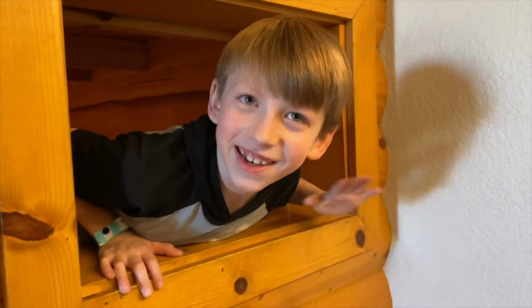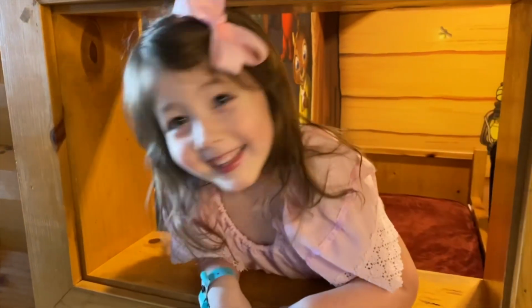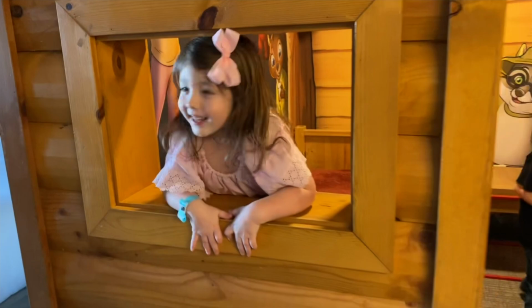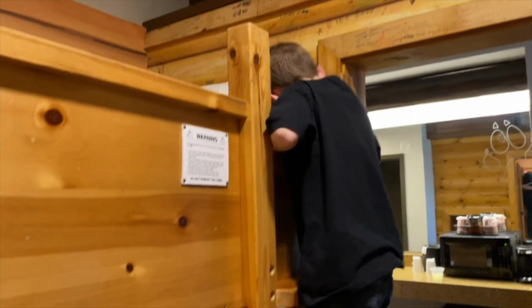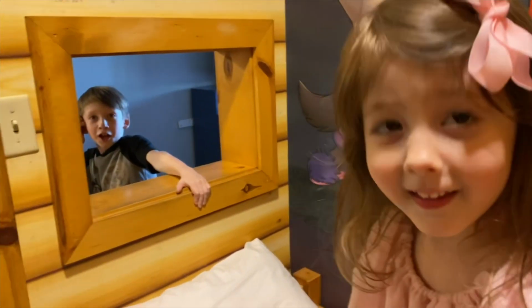Let's talk about the room now. The room was very spacious. We had more than enough room in there for all of us. The kids were excited about the bunk beds. I knew they would love it, but they just had a blast with the bunk beds. They had their own little TV, and I didn't realize this till we got there, but Great Wolf Lodge has their own cartoon. It's really cool, and the kids loved it. It's on repeat, so if you miss part of it, you just come back and catch it. It was great.